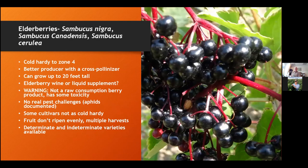So elderberries are cold hardy to zone 4. They can do a little better if you have a cross-pollinizer. They get pretty tall, and they're a pretty rapidly growing plant. They can get up to 20 feet tall, and they are great for elderberry wine, if you've ever run across that, or as a liquid supplement to add to different things.